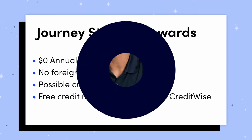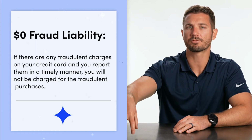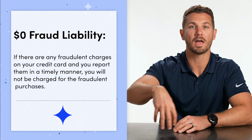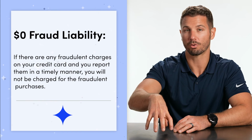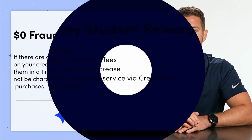Now, of course, in addition to that, the card does come with other perks and features that maybe aren't a part of the headline, but I think they're nice to have. One thing is $0 fraud liability, which essentially means if somebody steals your card, maybe they write down your card number and use it later. If you see any fraudulent charges on that card, if you report them in a timely manner, you're not out any money whatsoever. So it oftentimes can be safer to spend on a credit card than it is on a debit card. So $0 fraud liability with this particular card.